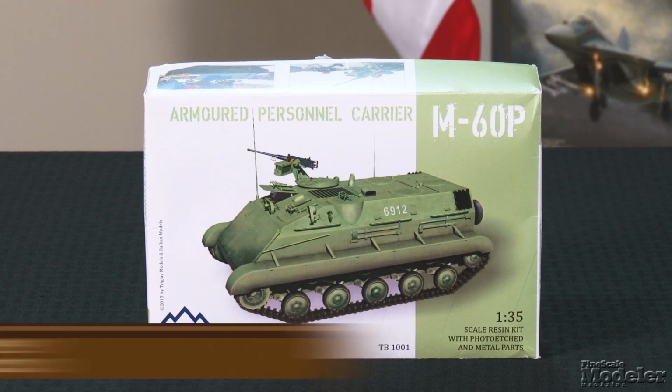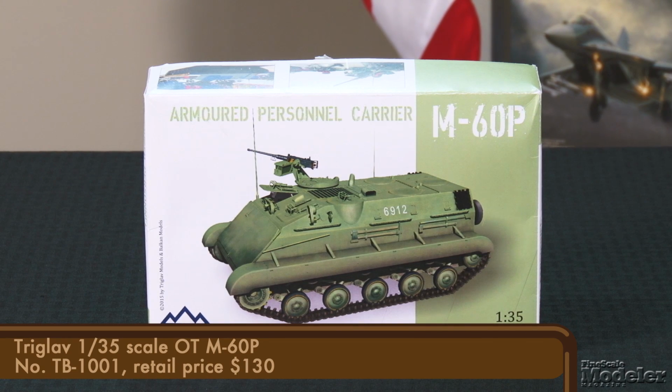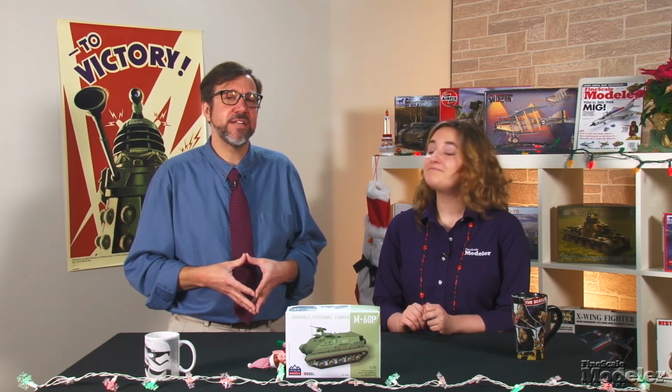Now here's a bit of an oddball subject from a new manufacturer, Triglav Models, the 1/35 scale OT M-60P, which is an armored personnel carrier built in Yugoslavia in the 1960s and 70s. This multimedia kit represents the later upgraded version. The vehicle was largely obsolete by the early 90s when Yugoslavia began breaking up. By that time, more than 800 had been produced. This is the first kit of this vehicle and comes from a Slovenian company.